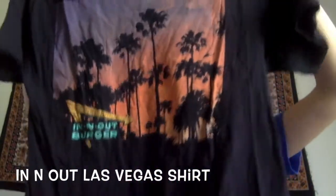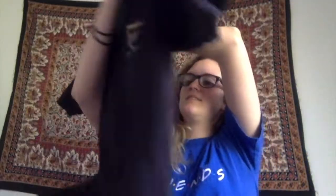Next one is one that I always tend to grab just because people are always looking for them. So it's an In-N-Out Las Vegas shirt. There's the back, and that is a size medium. So I believe people collect these, you know, who's not a fan of In-N-Out Burger? Personally, I'm more on Team Shake Shack, but it doesn't mean that I can't enjoy In-N-Out. I am from California, so that's kind of sacrilege. So I'm going to list that one for $14.99.